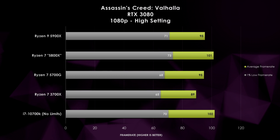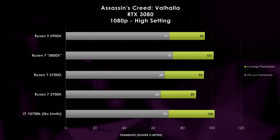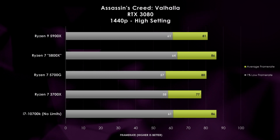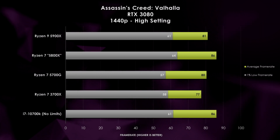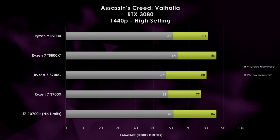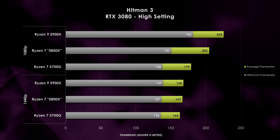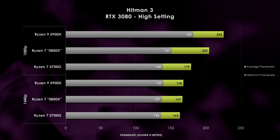Assassin's Creed Valhalla gives us some interesting results. The 5700G performs just as good as the 12-core 5900X at both resolutions, yet the 5800X and 10700K squeeze by about 6 FPS. The next few games, I didn't get a chance to run some of my older hardware through, so we're only going to be looking at the Ryzen 5000 series.